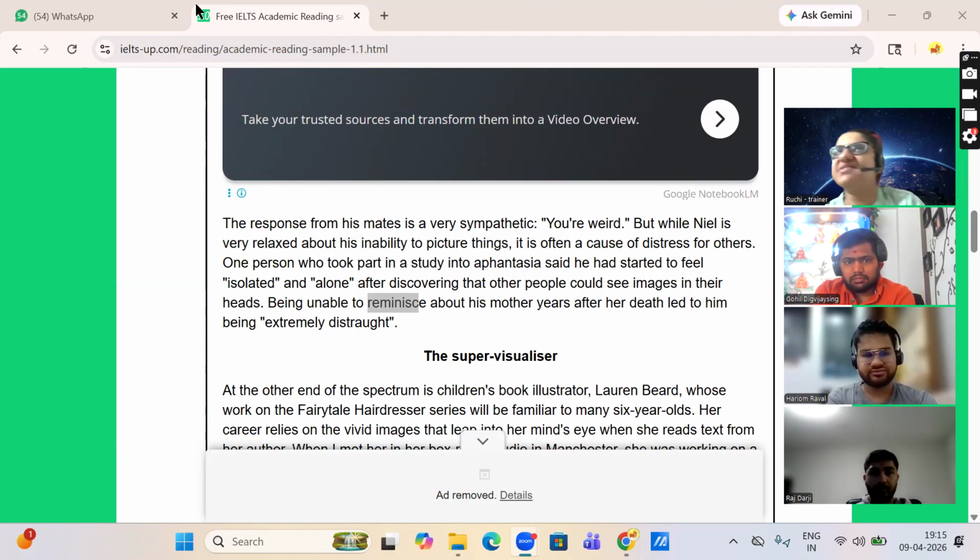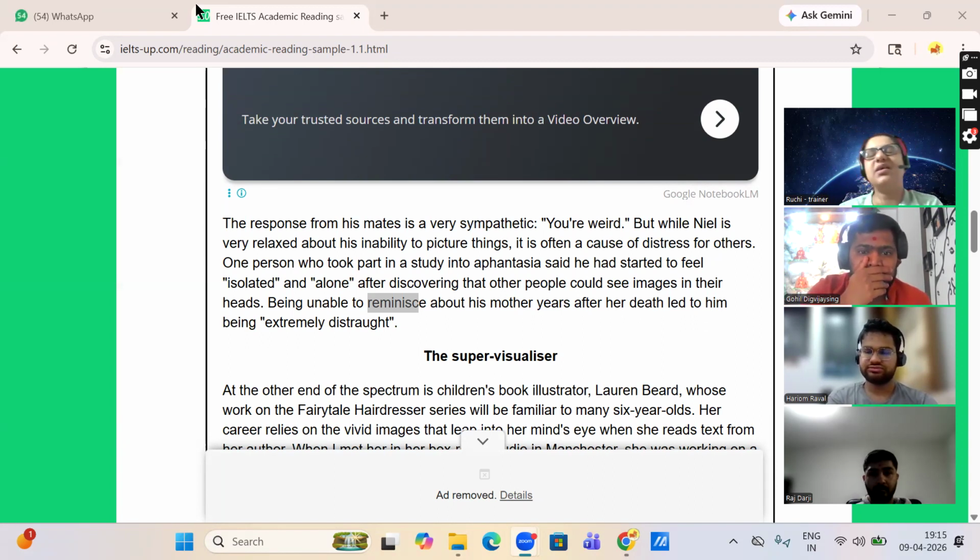Right. So he's talking about his mother, right? And she's passed away now. But even then, when he closes his eyes, or when people close their eyes, they are able to see an image of their loved one, right? All your parents are in India right now, family members are in India. But when you close your eyes, can you see them? If you're thinking about them, imagine not being able to do that. So that feeling made him feel very isolated, made him feel very alone, made him extremely distraught, very upset, right?